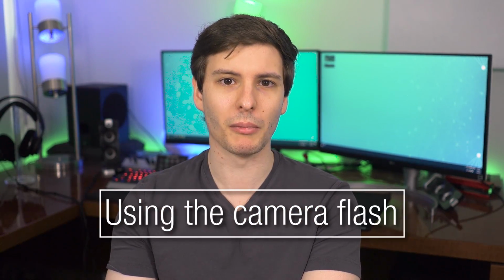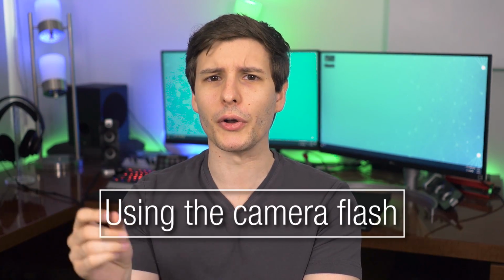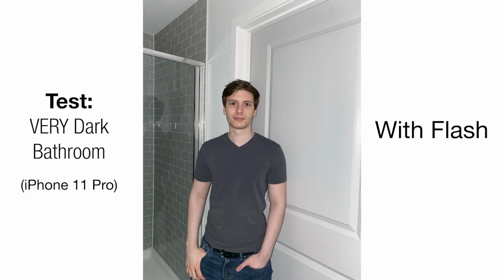All right, number 5. This one might be a little bit controversial, and you could argue it's just my personal preference, but I would say that you're using your phone camera wrong if you keep the flash on all the time, or even keep the flash on auto. For me, I would recommend using a flash on your phone only as an absolute last resort. And that's because you may realize this yourself, even in a dark environment, if you use a flash, it is going to make the photo look like crap.